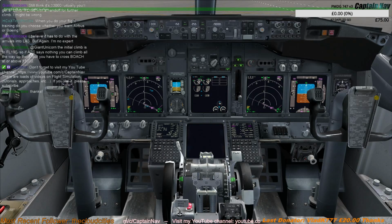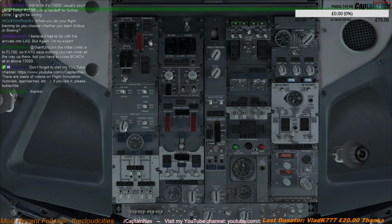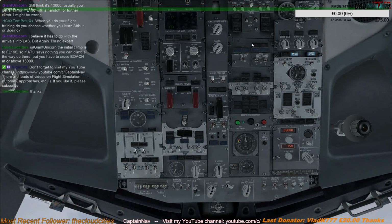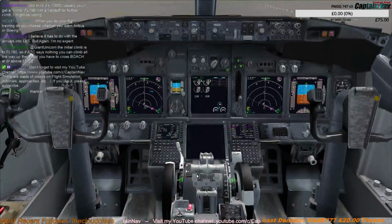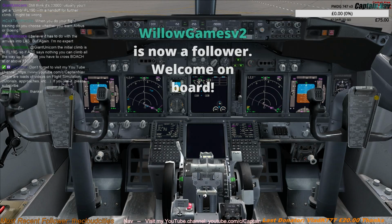Initial climb 190, and you have to cross Butch at above 13,000. Right, so he's clear. Yeah, have a good trip. So it means it's clear. Generators are on, probes on, anti-ice is not required. Hydraulic air pumps are on, PAX auto bleed zone is set. Start switches are continuous. APU off. Recall has been checked. Flaps are set, 5 green light. Stab trim is set, and start levers idle detent.